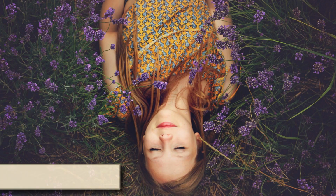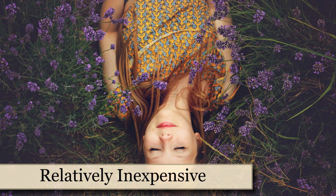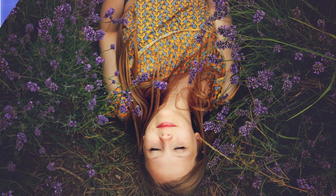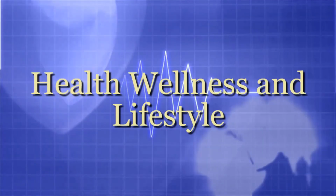Relatively inexpensive. It's great value. Although used as an ingredient in expensive perfumes, lavender oil itself, and many toiletries made from lavender oil, are relatively inexpensive.